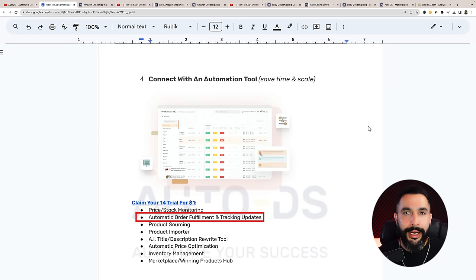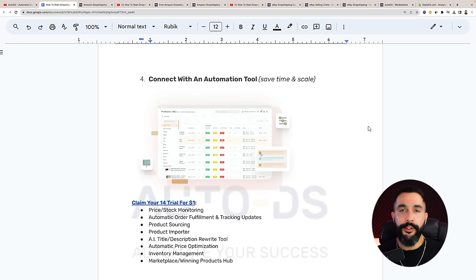It also has automatic order fulfillment. We haven't touched up on orders yet, but we will soon. So all of your orders can be fulfilled for you automatically, whether it's using your buyer accounts or AutoDS's buyer accounts. Again, more information on all of that later. And that also includes automatic tracking number updates. As soon as tracking information is available, it'll also be updated so that your customers can always know what's going on with their orders. And all of this is happening automatically.